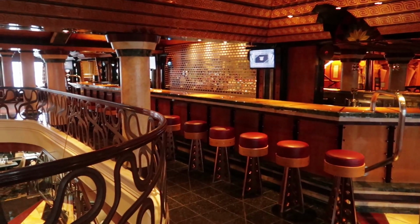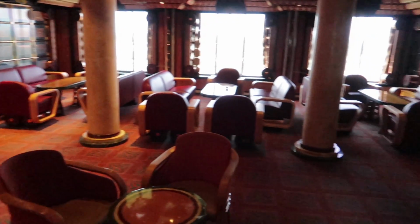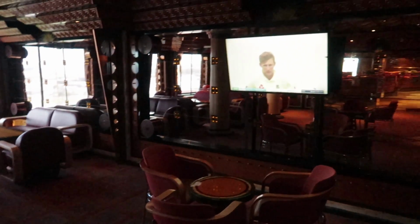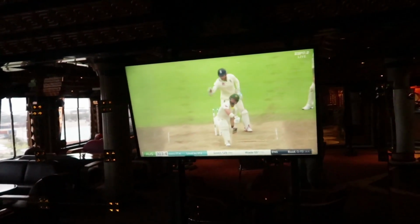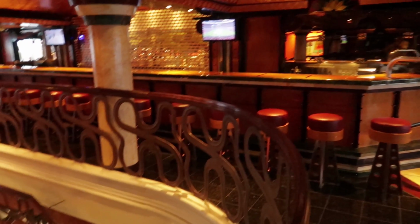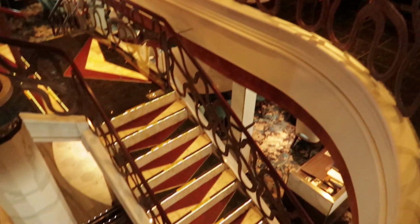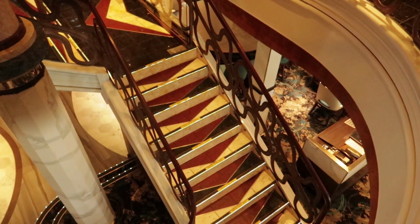And right outside of the Cole Porter Lounge is another bar area, another sitting, lounging, socializing area with a TV. You want to keep track of your cricket games, and that's what's on right now, a little game of cricket. And from this bar lounge area, we can actually look down. This is one of the restaurants that they have on board. Let's go take a quick look.